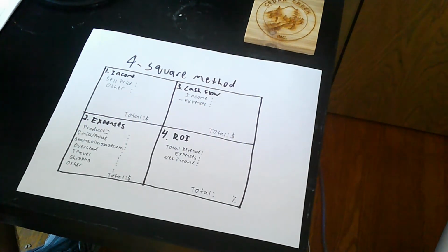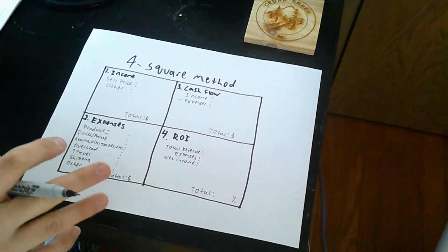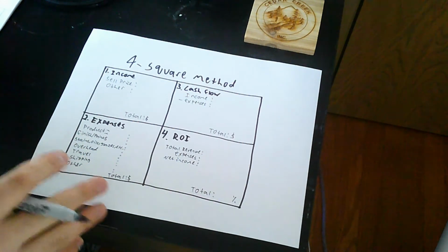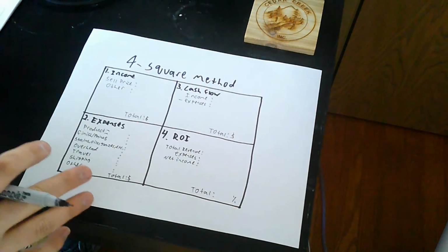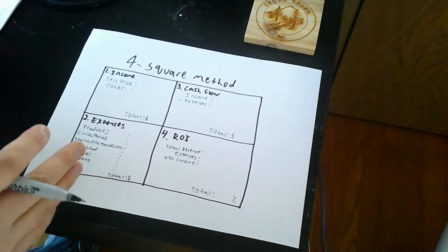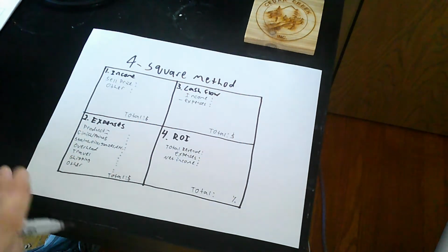So, basically, I took this four square method from a guy I know that does real estate, and he looks into all of these houses using this method. And I was like, that's a really cool method. It's a great way to figure out the percentage of return that you get back from your investment, correct? So I was like, how can I initiate this into my furniture, right?